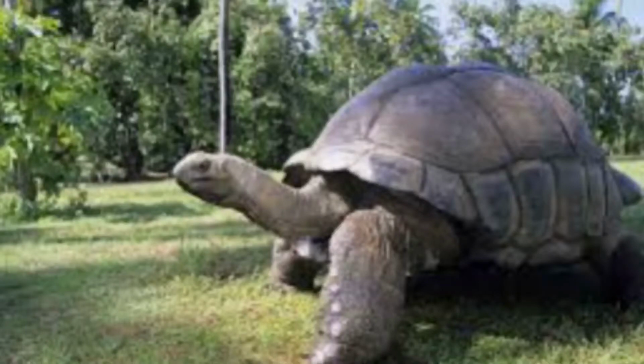Whoa, this one's pretty cool. All right, it's in East Africa, and it has nature reserves and rare animals like the Aldabra tortoises. Whoa, look at one. That's so cool. All right, let's go to La Réunion.